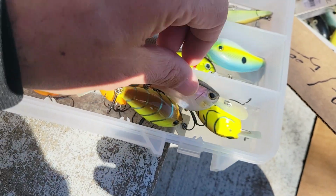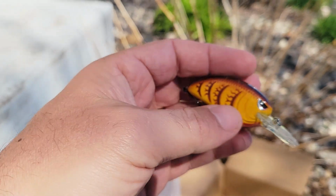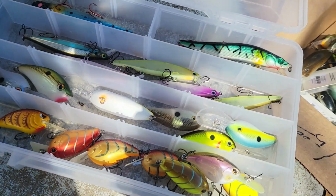Some people like those. And they actually say they fish a little bit like these Little Johns, which this one will probably go in my flat side box. I like throwing these Little Johns around wing dams and things like that. So that's probably a keeper for HellaBass. But that's a pretty cool box.